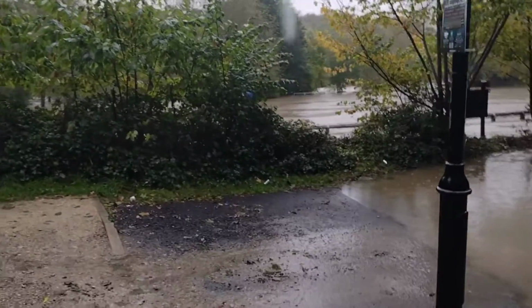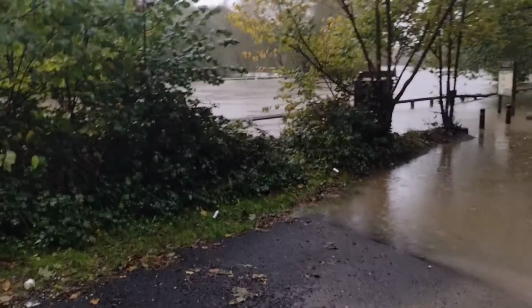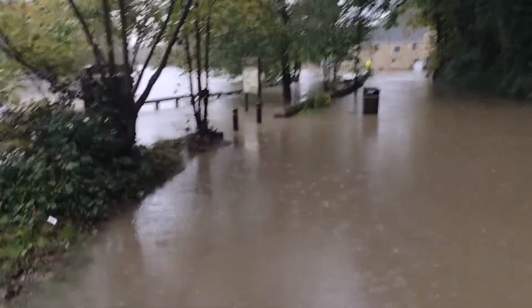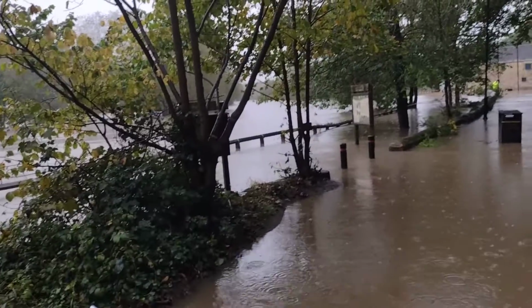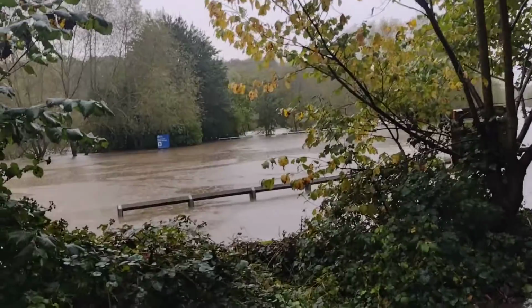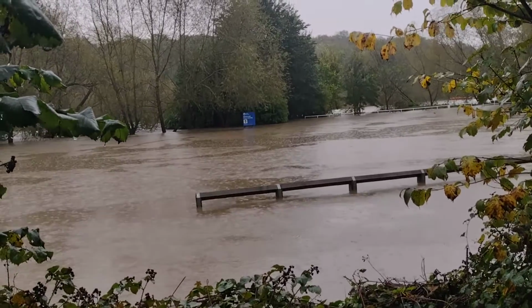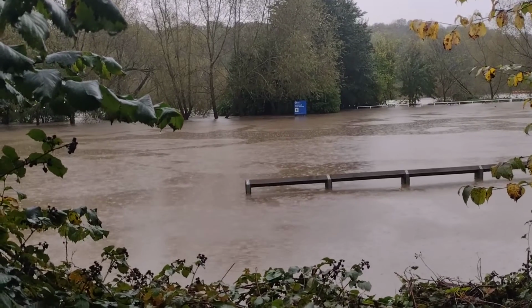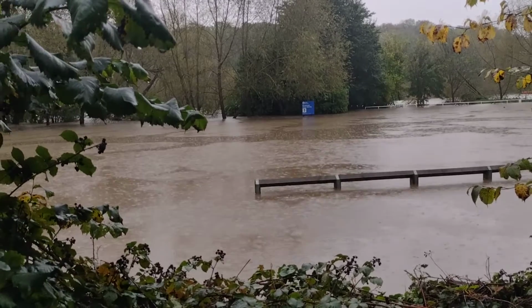And of course, as we know, the rain comes off the Pennines and keeps going even though the rain might stop. But if we move as far as we can get now, we can see that the towpath is completely covered, and the river is flowing fast, as you can see. It's a terrible thing to happen again for people who live near rivers, to be stranded and cut off.